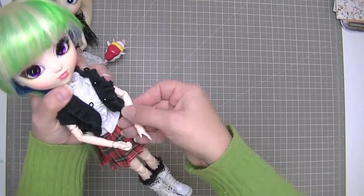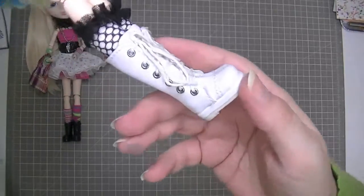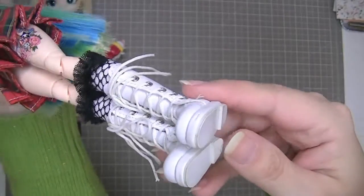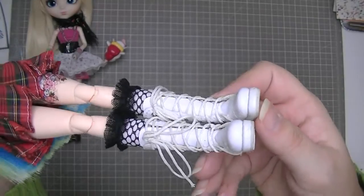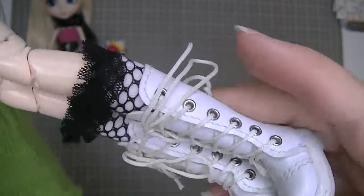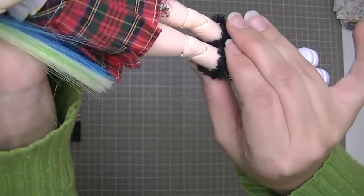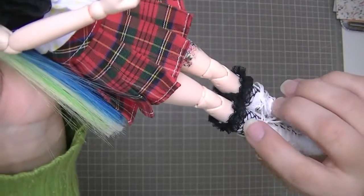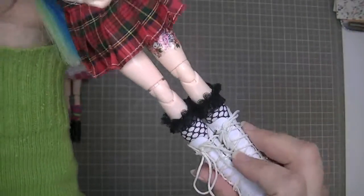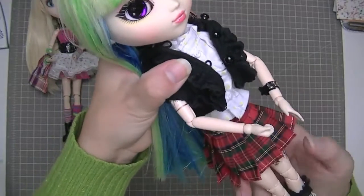So she's wearing entirely stuff from the box that I got. So she has these cute boots that are lace up, and they look very well made. I don't know where they come from, but they're really cute. They have cute little eyelets. And then these are socks that barely fit over her Obitsu calves, but I shoved them up anyways. And it's like a layer of white with a black fishnet over it, and then this black ruffle. So they're really cute. And then this really awesome plaid skirt.